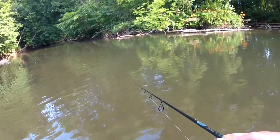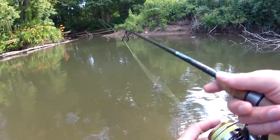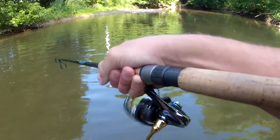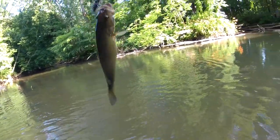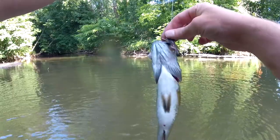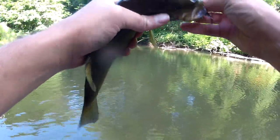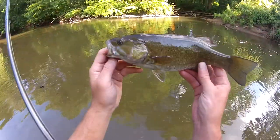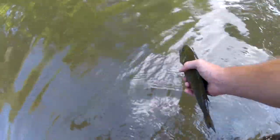Someone wants it, rock bass, maybe? Yeah, it's a little rock bass. There we go. So, same hole, this time. Nice little smallie. Okay, let me get you squared away here, kid. Whoa, man, don't hurt yourself. Look at that fat little smallie right there, huh? Put the little smallie back for next time. See ya, pal.